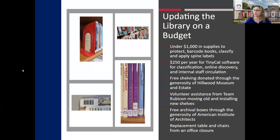Finally, we were able to replace our tables and chairs with furniture that was no longer needed from a nearby office closure. Next slide, please.